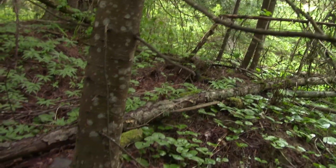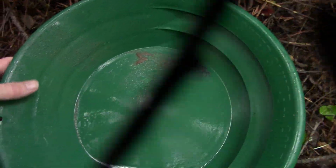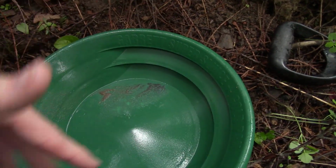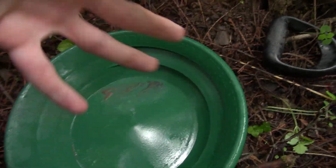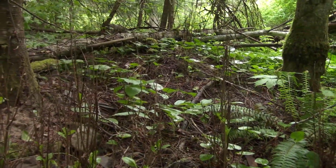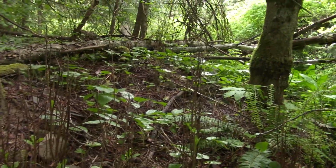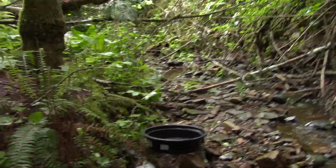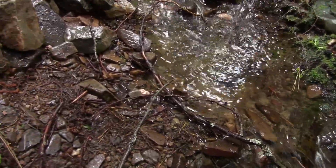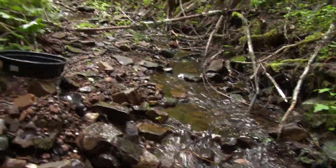So right now I'm near the bottom base of the stream here near the mountains. And all I'm finding, of course, is the usual, the black sands. No visible gold, but there could be gold in the black sands, just not visible. But I think I'm going to be heading up further to see what else is up besides the veins that I already know exist. I'm curious to see what's in the soils and the water.